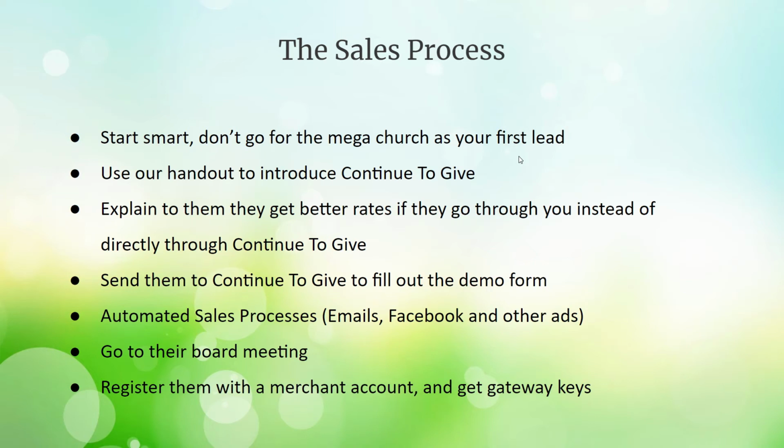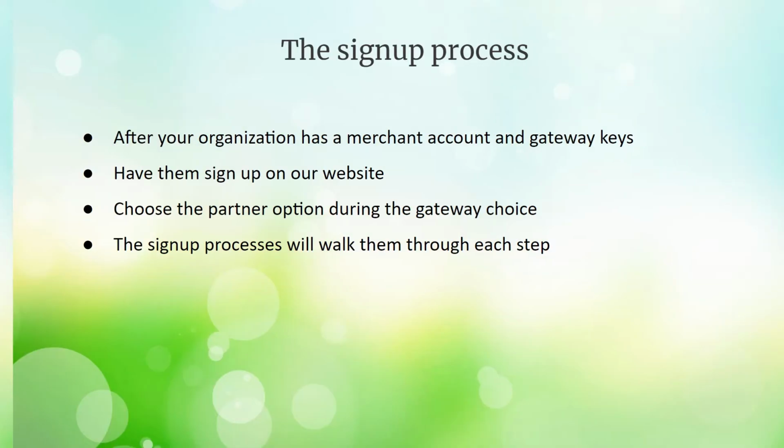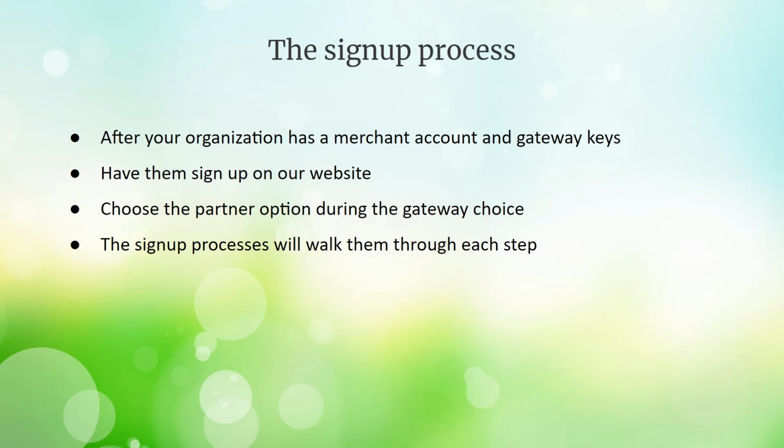So you don't have them sign up on Continue to Give until after you've created their merchant account with your favorite payment processor, whether it's Payrock, Clearant, Elevon, or whoever it might be. Get the merchant account, get the gateway keys, and then send them over to Continue to Give to finish the sign-up process.